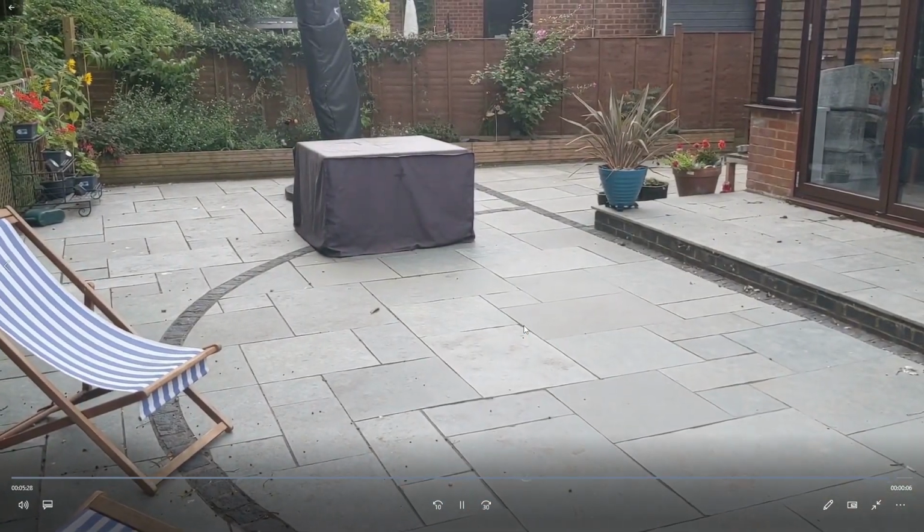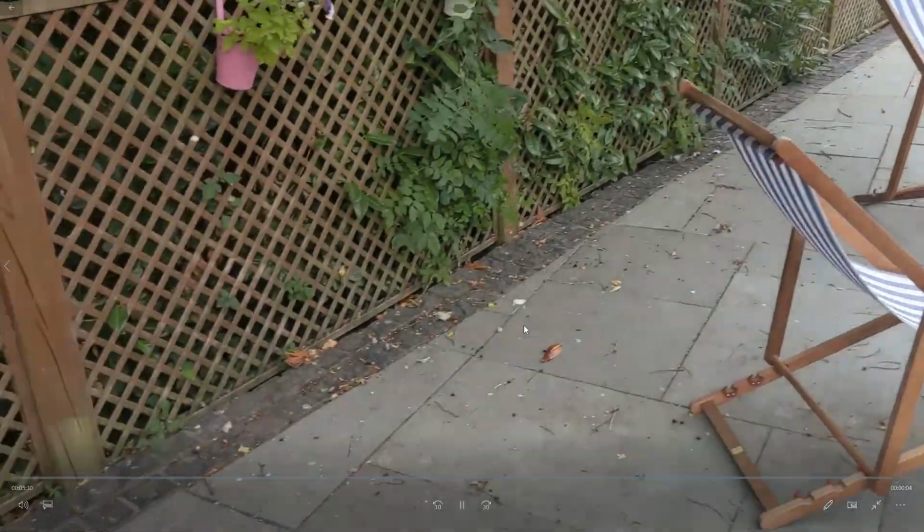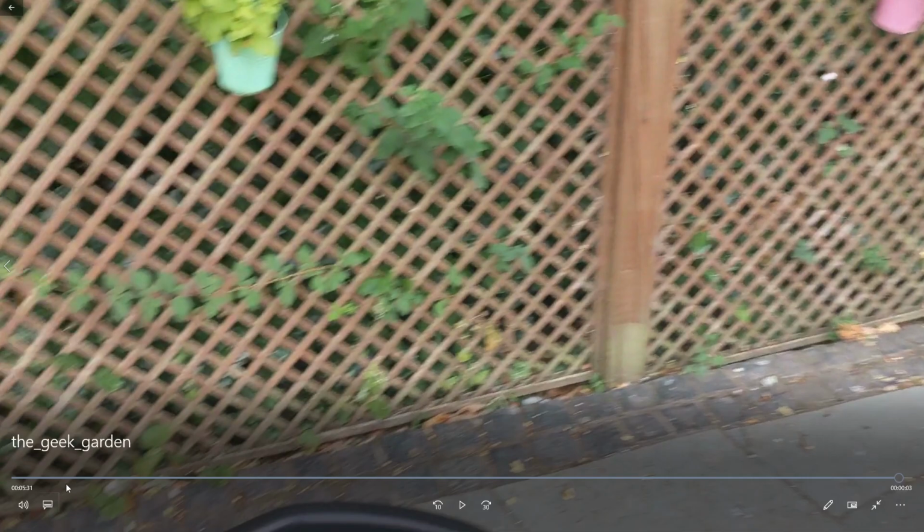That is the garden outside the back of our house. And that's it. I think I swivel about and then possibly nearly drop my phone at the end there. But there we go. I thought it was worth a little look at the garden because the kitchen got all the glory before.